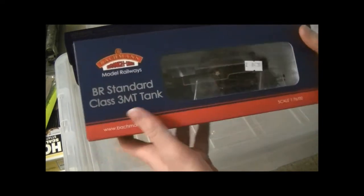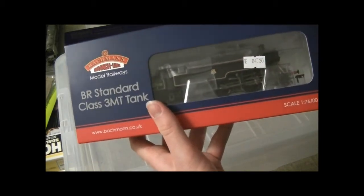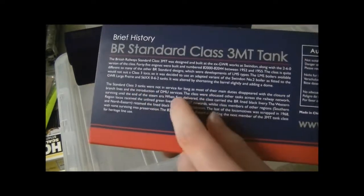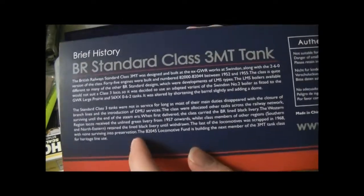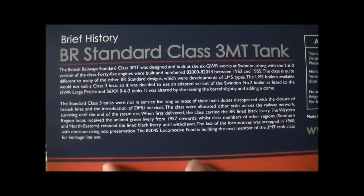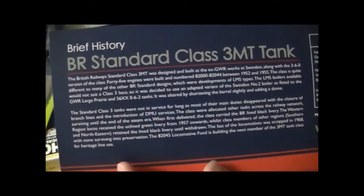But anyway, here it is, the Bachmann standard class 3MT tank. Normal standard boxing for Bachmann now. All the gumph about the engine on the back, as you can see there. I'm sure you could pause the video and read that if you want, if it's readable, that is.